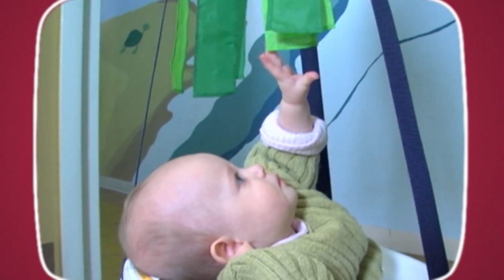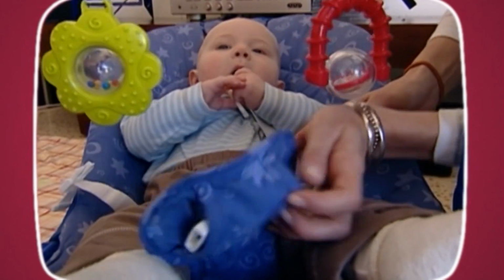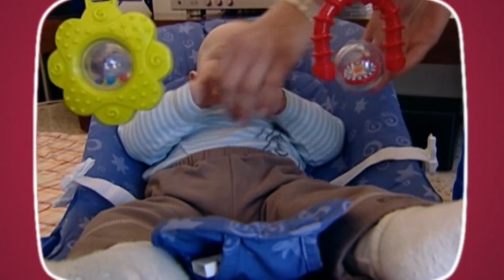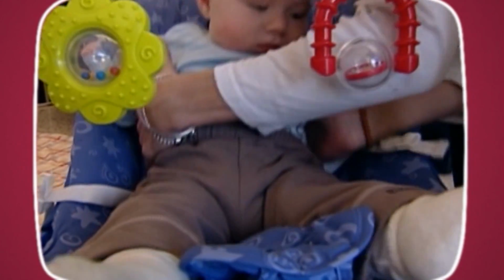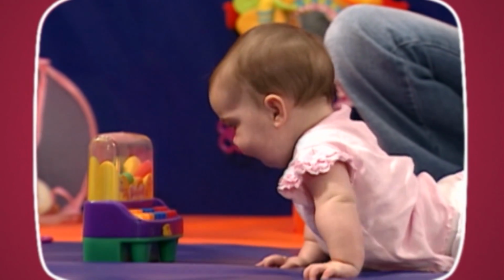During leisure time with your baby, physical therapists recommend that you use any piece of equipment up to 20 minutes at a time. So if your baby is in the bouncy chair, after 20 minutes, move her to the floor on her tummy, so she can learn to use her muscles without being supported.